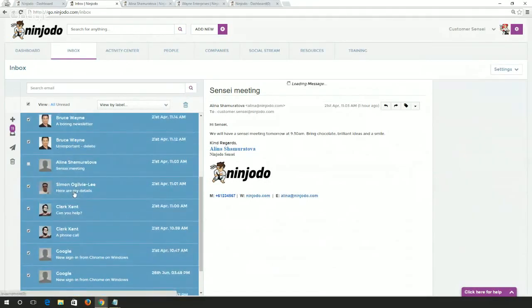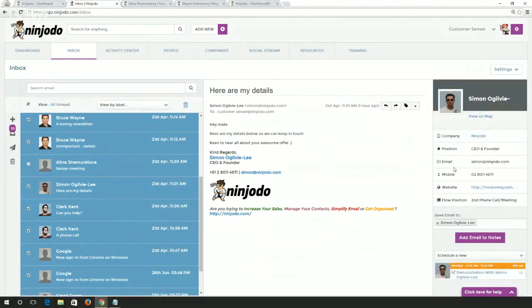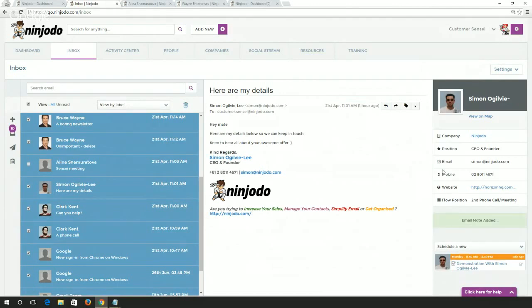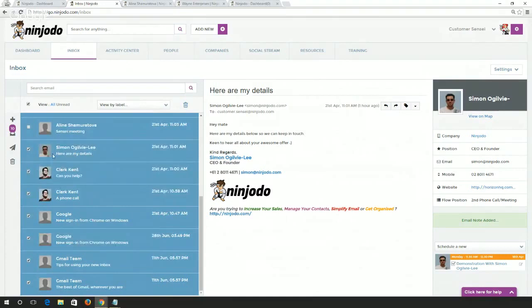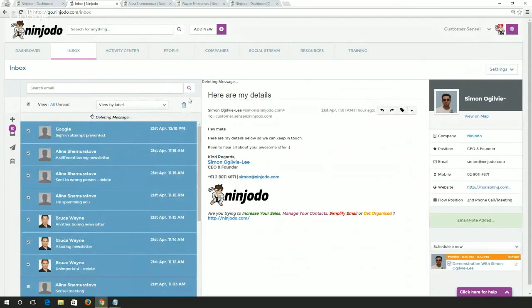Keep going down. Simon, here are my details. Pop it open. Yep, he's not in the system yet. He is actually, so cool. I'll hit enter. Save that contact. That's fine. Don't need to go back to him. Moving on. And just keep working your way down, unticking anything that's important. And I'll leave everything else ticked. So rubbish, rubbish, rubbish, rubbish. And all of that's rubbish, and then click delete. And that's a quick way to get on top of your inbox so you can get through things.